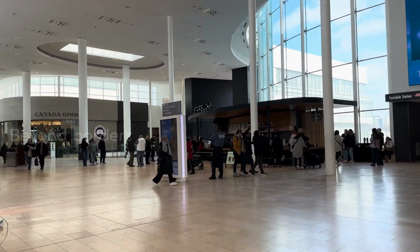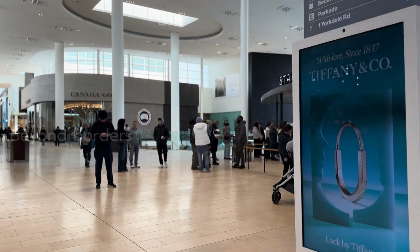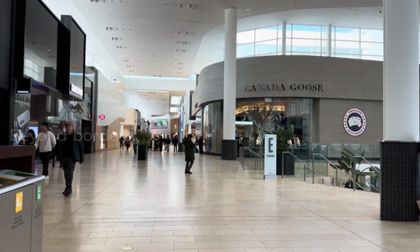So it's fantastic, right? And again, coming back to the space of this mall, this is one part of the mall, right? You have Starbucks on the side, you have a lot of people drinking Starbucks, but again, the openness of this is just phenomenal.